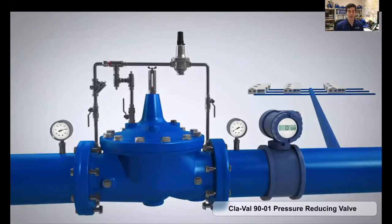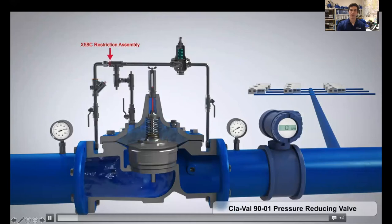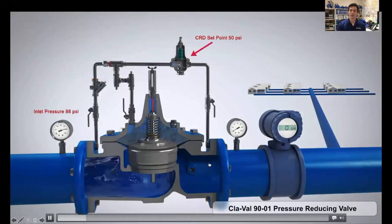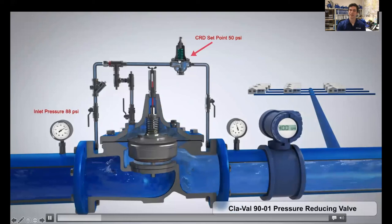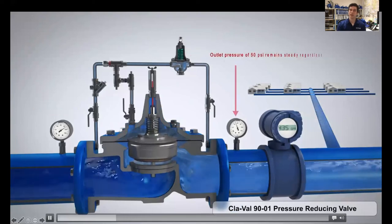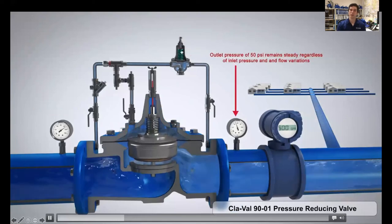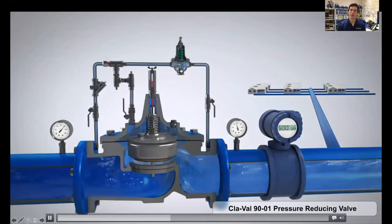So here's an animation of our pressure reducing valve. So up here, we've got our CRD pilot. Now this pilot is sensing this downstream pressure through this line. It's pushing against this diaphragm and against the spring, and the spring is calibrated for our PSIs. This set screw on here pushes down on that spring so that we can create our set point. When we tighten that screw down, it puts more pressure on the spring, which requires more PSI pressure to push it up, opening and closing the valve here.